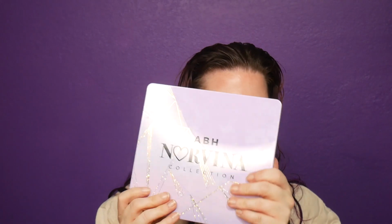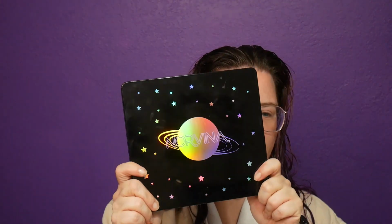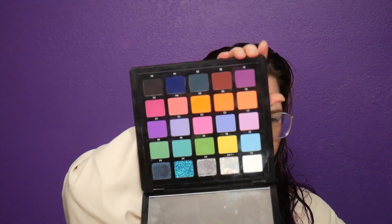It's pretty. It's very pretty. So I now have Norvina Volume 2, 3, 5, and 6. So 2, 3, which looks like that, very bright. 5 is my perfect purple palette. And 6 is the grungy rainbow. So, and that one was $20.